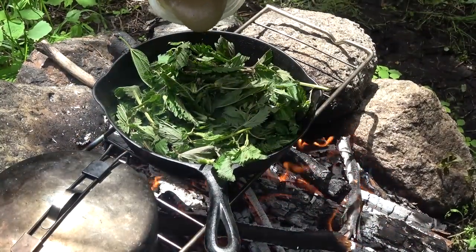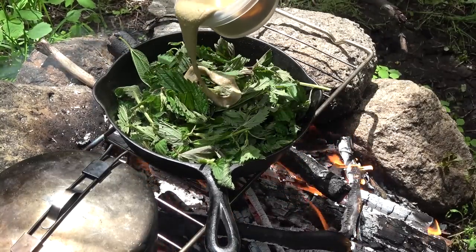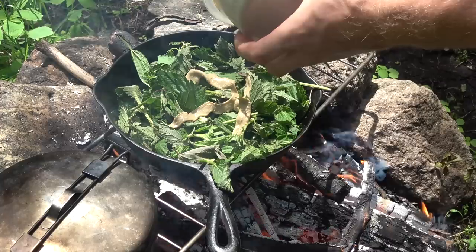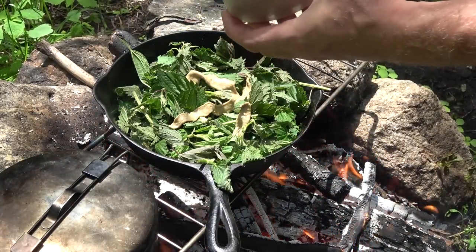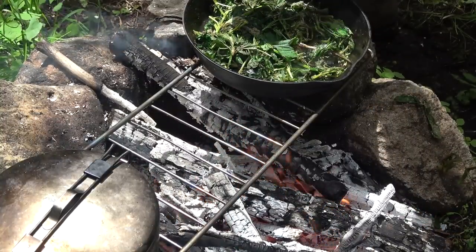Next, we add our nut butter in there. And that's sunflower seeds. I've made this in another video. I'm going to throw in a little bit of water to help it steam.